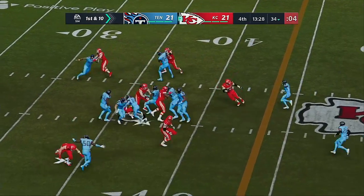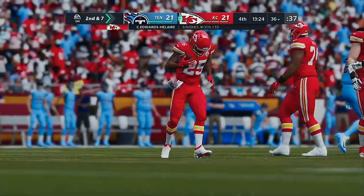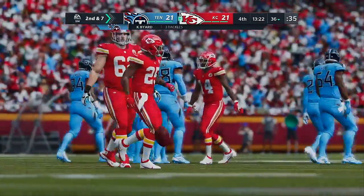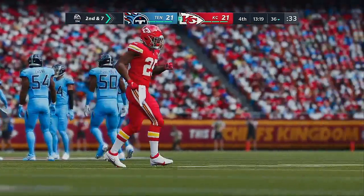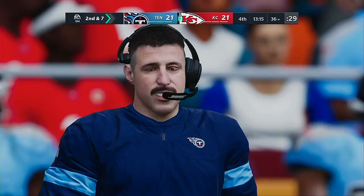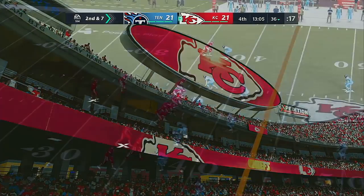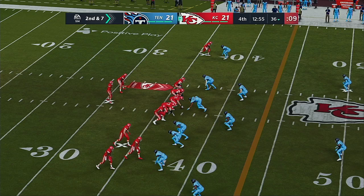Here's Edwards-Helaire. And the hole closes quickly. He gets it across the 35 to the 36-yard line. A gain of 3, second down. Tough day, tough sledding right there, and it's been that way the entire game. Not a whole lot of room to ramble for him. Yeah, you're right. It's been that way all afternoon. Didn't get a whole lot better there.